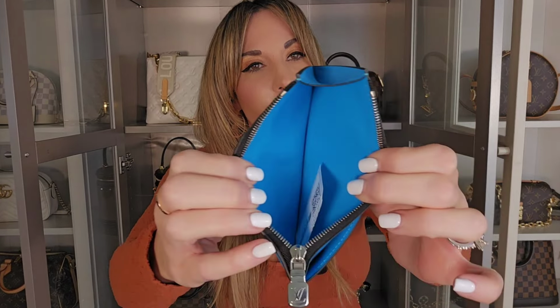You're going to get a lot of room for cards right here, and then there is going to be space right here for even more cards. In the back, I've done it. You can fit a lot of cards if you'd like, or you could do cash receipts. And then you see the zip compartment right here, which is even more room. Very, very roomy interior, as you guys can see. So when it comes to card holders and wallets, you really have a lot of options to choose from for well under $600.